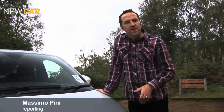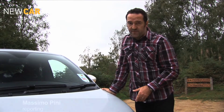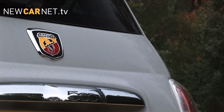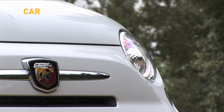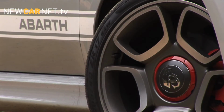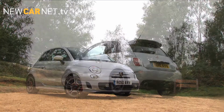This is the Abarth 500. It may look like its baby Fiat cousin, but as the badge suggests, this 500 has a sting in its tail. The Abarth name became synonymous with diminutive, race-tuned Fiats in the 1950s and 60s, so the aim here is to recapture some of that competition pedigree for the hottest version of Fiat's retro city car.